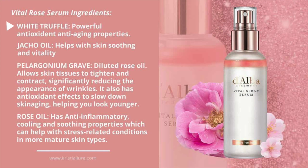The ingredients are white truffles, as I mentioned earlier, which have very powerful antioxidant and anti-aging properties. Jaco oil, which I don't know how to pronounce, helps skin soothing and vitality. Pelargonium grave, I guess, I don't know. Diluted rose oil, which allows the skin tissues to tighten and contract, and it significantly reduces the appearance of wrinkles. Oh my goodness. It also has antioxidant effects to slow down skin aging and help you look younger. Also, rose oil does have anti-inflammatory and cooling, soothing properties, which can help with stress-related conditions in more mature skin types.